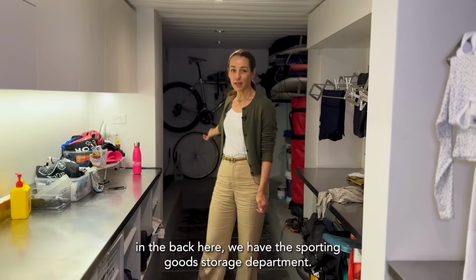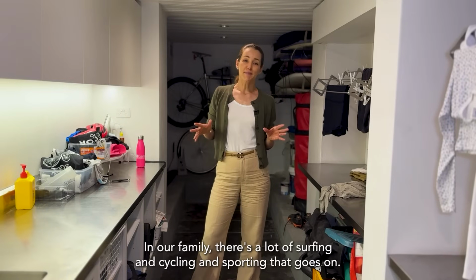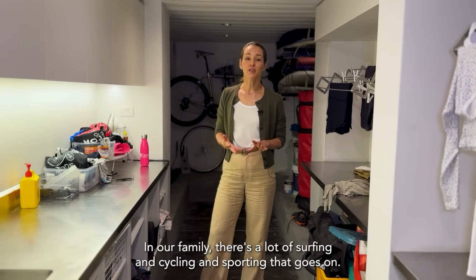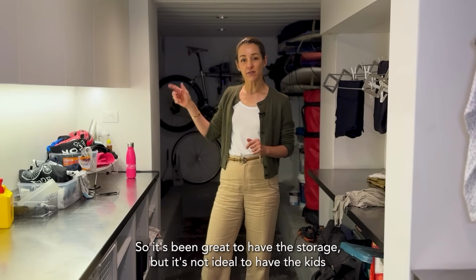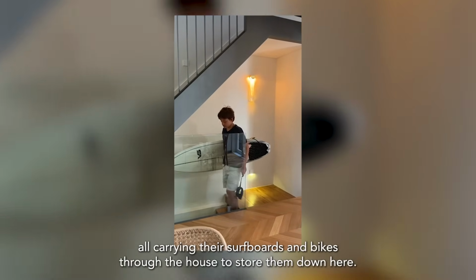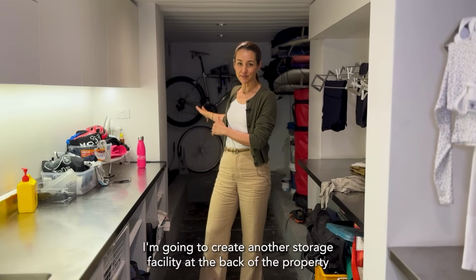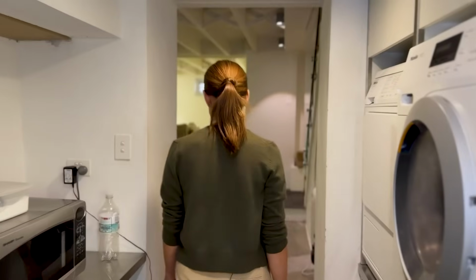In the back here, we have the sporting goods storage department. In our family, there's a lot of surfing and cycling and sporting that goes on. So it's been great to have the storage, but it's not ideal to have the kids all carrying their surfboards and bikes through the house to store them down here. I'm going to create another storage facility at the back of the property outside, and I want to put a bathroom down here.